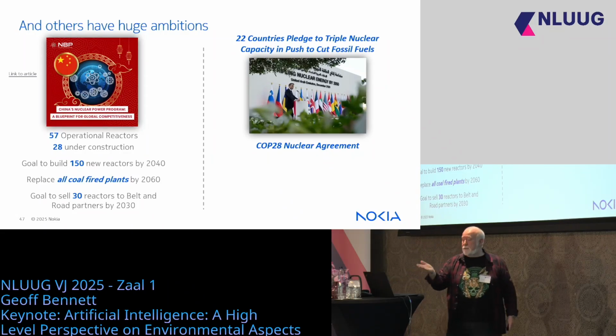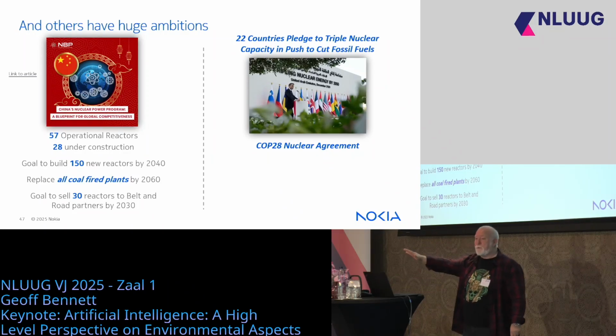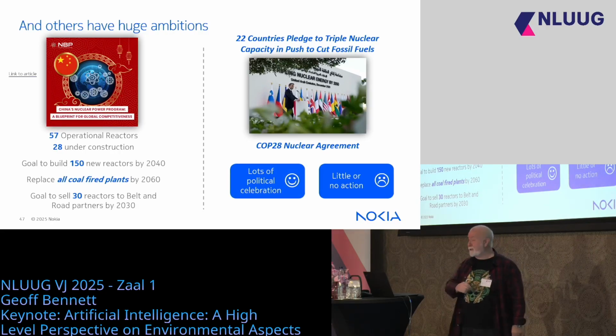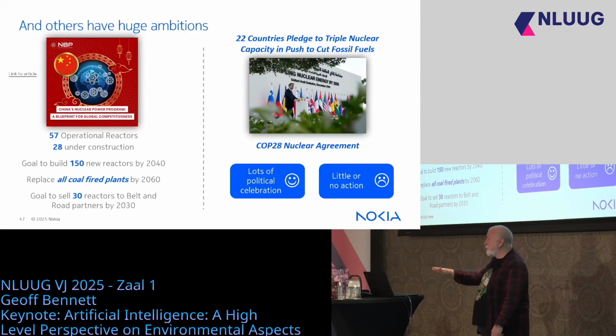22 countries in COP28 pledged to triple nuclear output. This is a really big step forward, except there's a lot of political celebration. I don't see much action. None of these countries seem to have a plan.